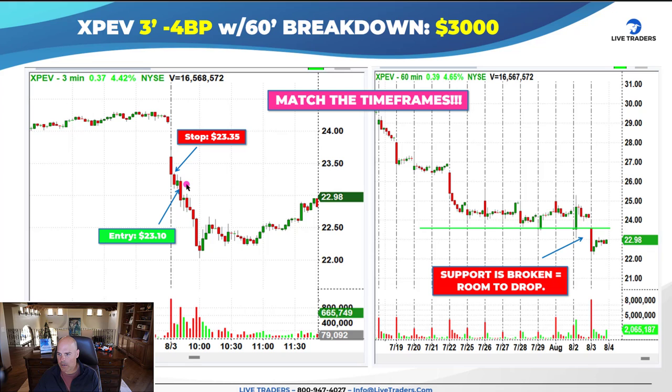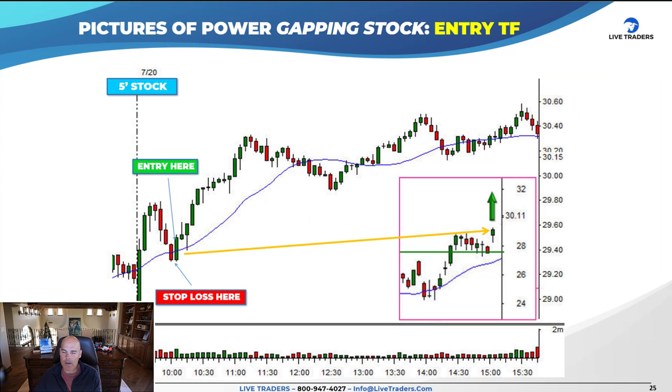3-minute, 4-bar play. Okay. Right there. You have to match the time frames. You just look, it's just not smart not to. You don't want to catch yourself in the middle of a trade going, shoot, I forgot to look at the daily or the 60. It's not conducive to success.